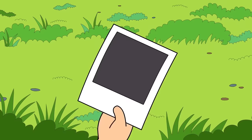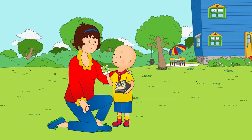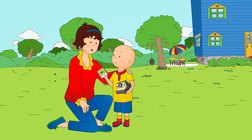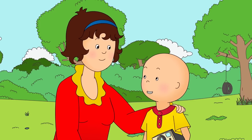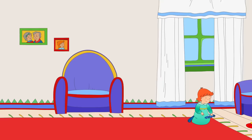Mommy, I was really slow and quiet. Wow! Look at all its legs! Great job again, Caillou. Do you think you could find something blue to take a picture of? Something blue. Oh, I know! Rosie's dress is blue. I could take a picture of Rosie.